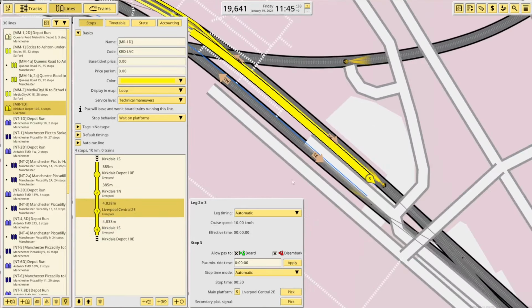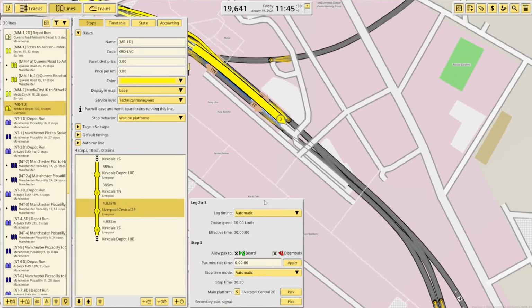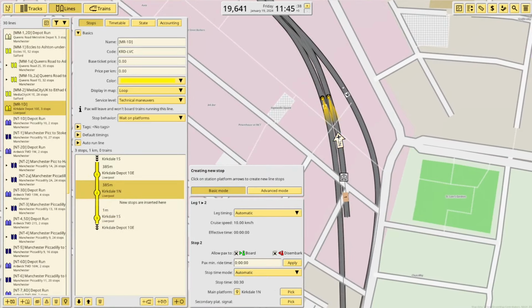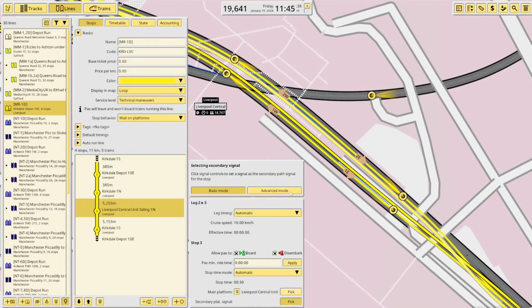Liverpool Central, if it needs to, I think... What we'll have to do is... I'll tell you what, actually. No, instead of going to Liverpool Central... Nope. Yeah, we will go into the reversing siding with it. Because then we can pick the platform we want to come out on. One or two.